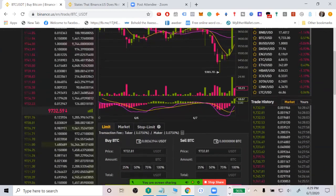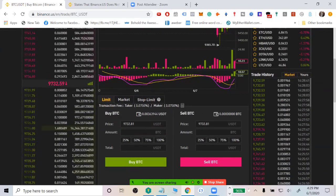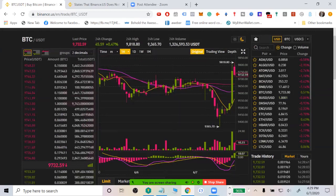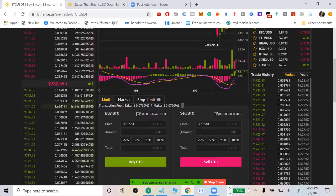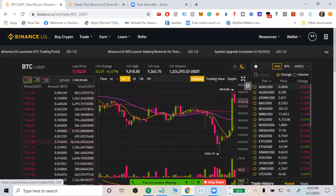A little bit more advanced. Maybe you made a few purchases. You got some US dollar on there. And this is USD. And this is BTC for USD Tether. Buy BTC, sell BTC, right? Buy BTC, sell BTC. So what I would do is I go over here.